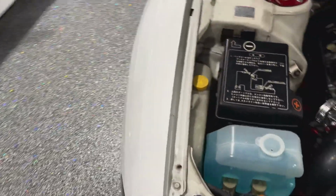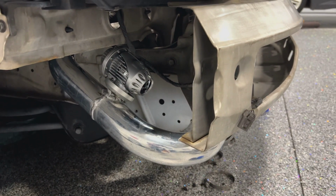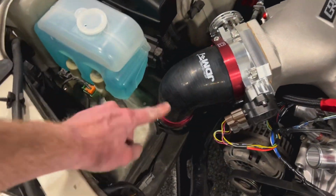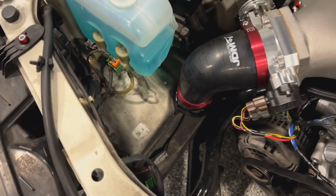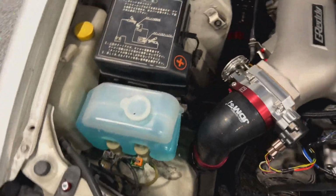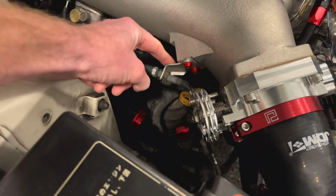And then here's the other side. Got the HKS blow-off valve in there. There wasn't really room for it to sit inside the engine bay here, so it'll live inside the fender there, but it looks good. Jay also made a bracket for the throttle cable, which was really cool.